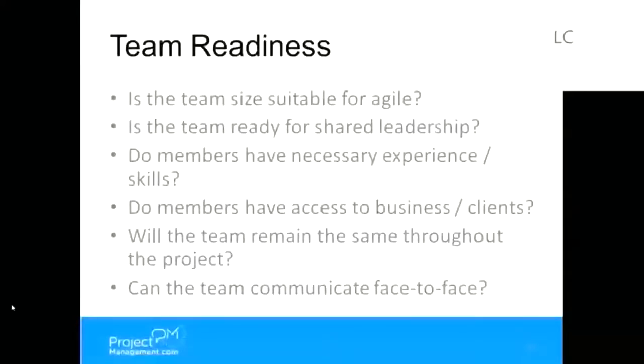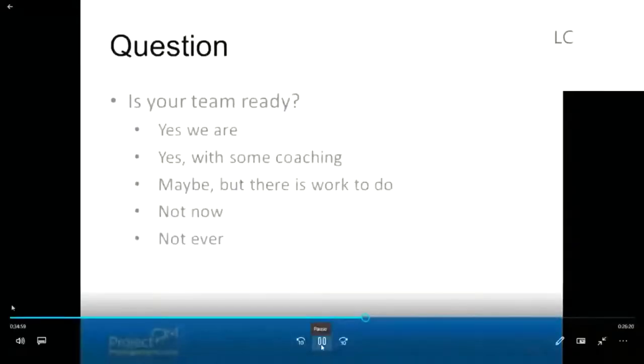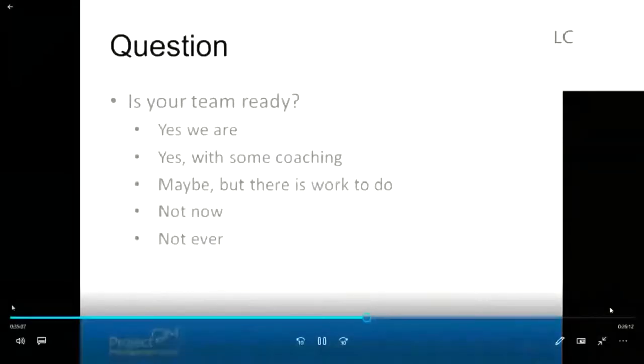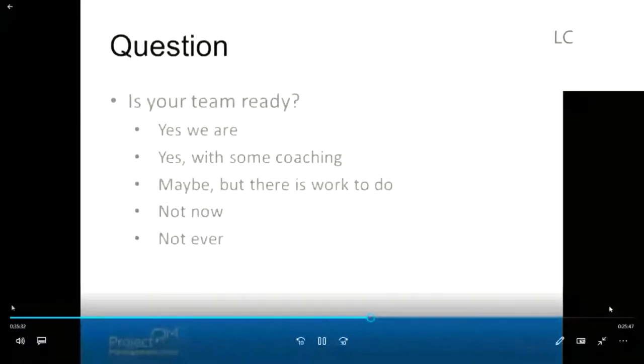So let's look at your quick responses to your team readiness. There's another polling question here. And I guess what I'd like to know is, think about your project, your team. Are you ready? Maybe it's yes, we are, with a lot of enthusiasm. Maybe you're kind of on the fence and you're thinking, we could be, but we need a lot of coaching. The project manager is going to have to do a lot of coaching to build the trust, to get the commitment, to get the shared leadership piece. Or maybe you're even more on the fence and you're like, maybe, but there's work left to do. Maybe your team's not there yet, and maybe you think, in my organization, my team will never be at this level of readiness. So take a moment, get your votes in.